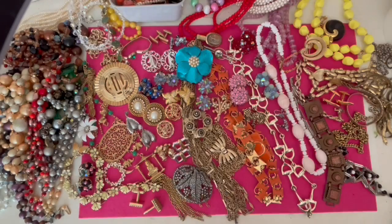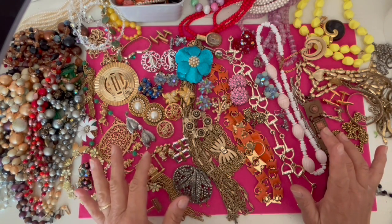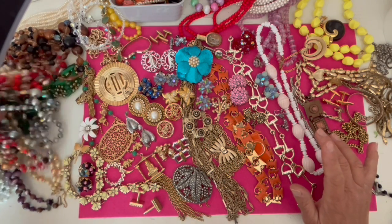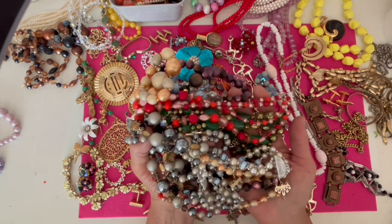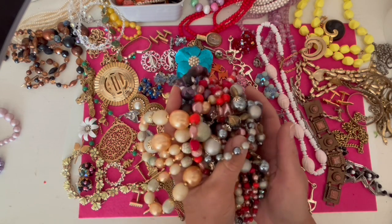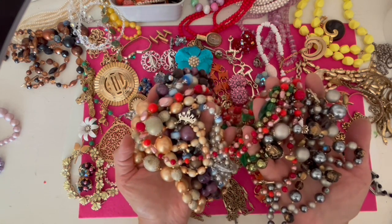It's kind of a crazy amount of jewelry, and pretty much all of it's going to be for sale. There was a gentleman there who had a giant box of jewelry, and I was flipping through it, and I saw that it was a lot of this kind of stuff. It's a lot of Korea, West German, Japan beaded necklaces from the 50s, and I often don't buy these unless they're glass.